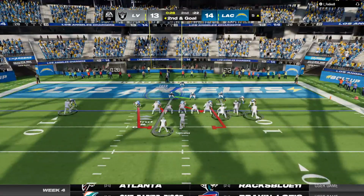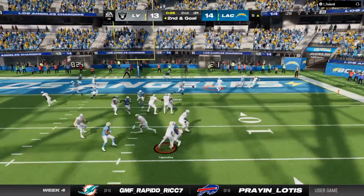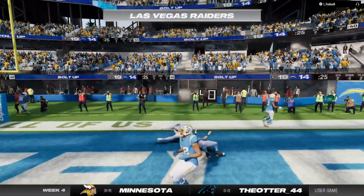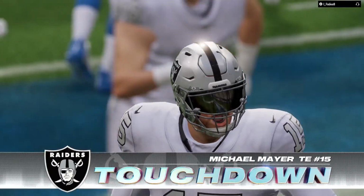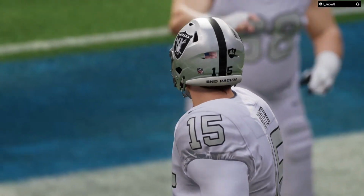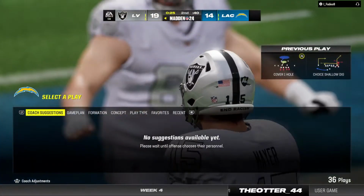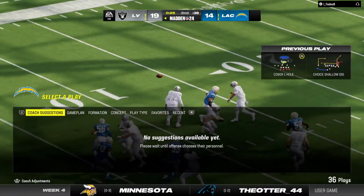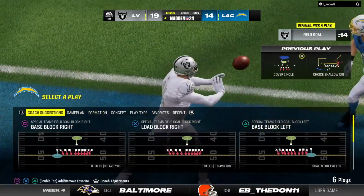They'll look to reverse that trend on 2nd and goal. Tua setting up shop to throw again. Open man, it's Mayer in the end zone for the Raiders touchdown. A 5-yard touchdown catch, and the Raiders will take the lead here in the final minute of the first half. So that's really an almost perfect drive as they chew up some clock and wind up scoring late in this first half.